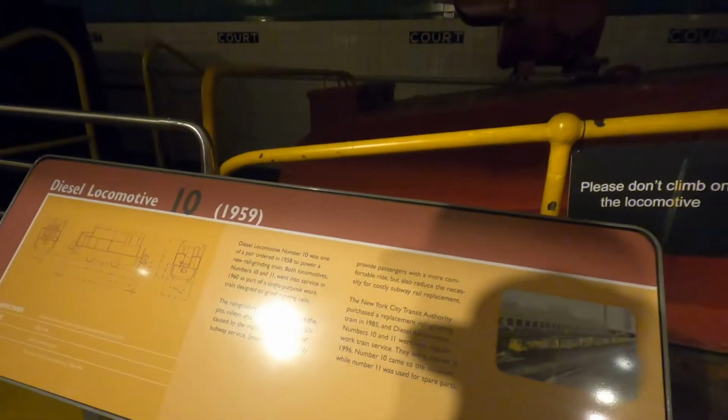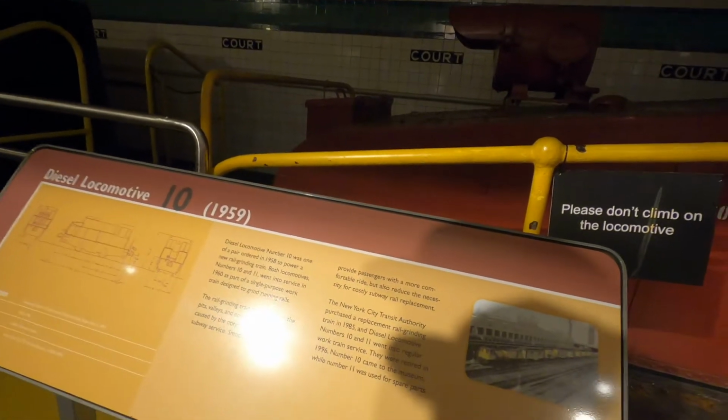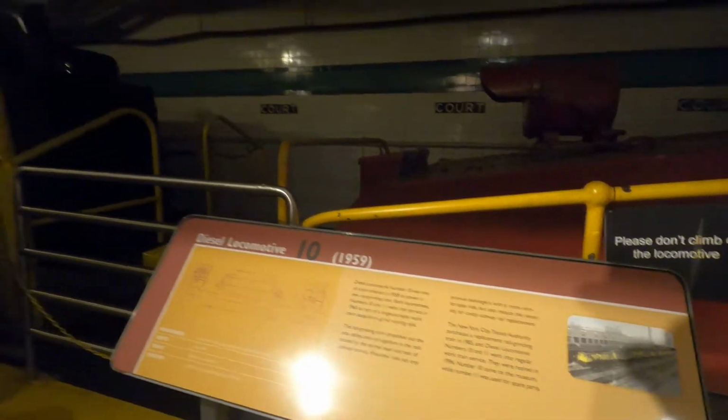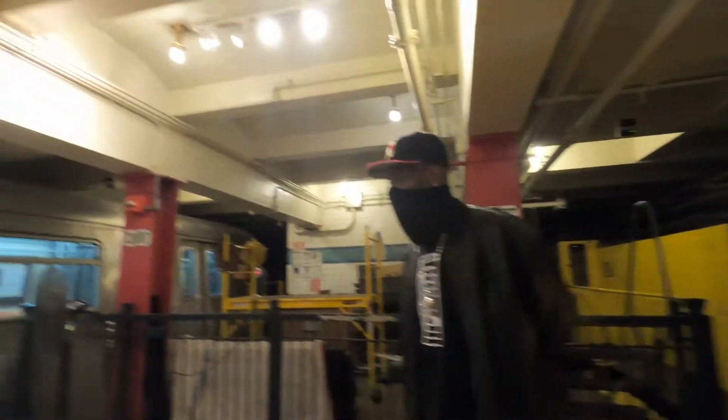Oh, this is a diesel train. It was used to operate, or for power. This diesel train was used to operate power in 1958. Even if a train got abandoned, they used these trains to actually pull it through the station if they needed to. Oh, wow, that's cool.